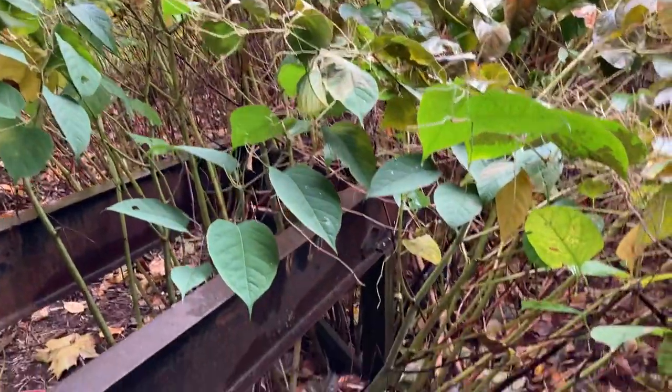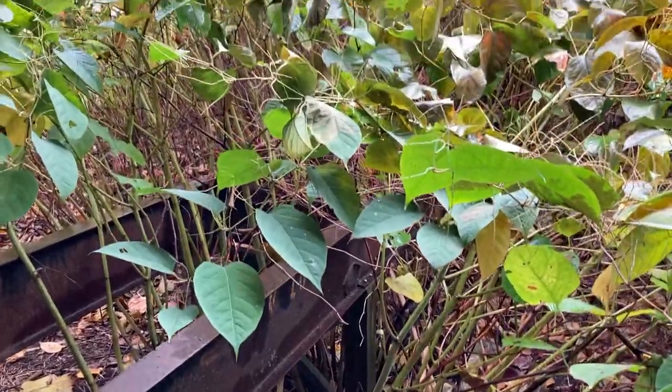We got an old skidway here. You can tell we ain't sawed none in a while. Look at it, it's growed up. Got to clear her out a little bit.